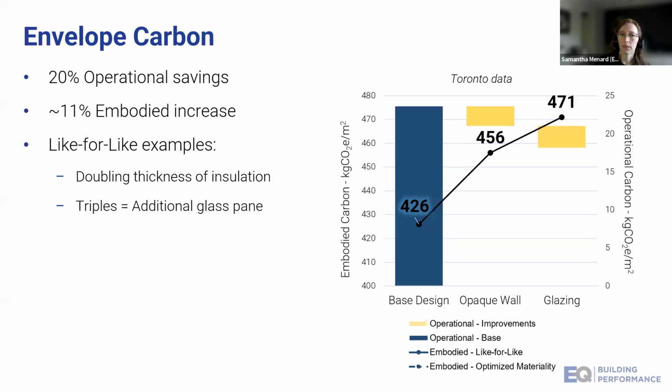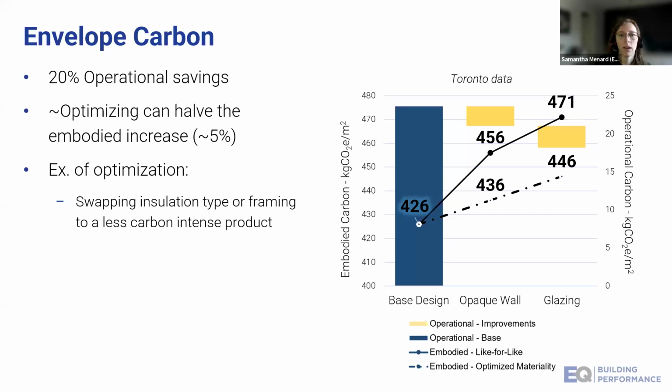Again, this is with like-for-like things, so keeping the same insulation but just making it thicker, or keeping aluminum framing but adding a third pane of glass. If we're able to optimize the design a little bit more, we can see more improvements. So if we can swap out the insulation type or switch to fiberglass or other non-metal framing, we only saw a 5% increase. So that's a pretty big reduction. And then depending on how the design is optimized, this could be decreased even further.